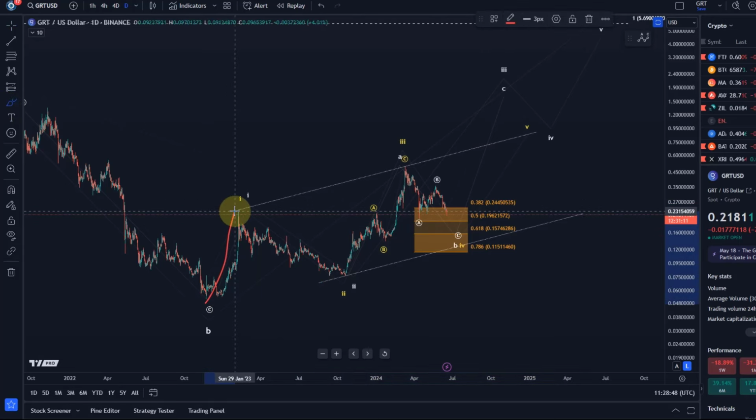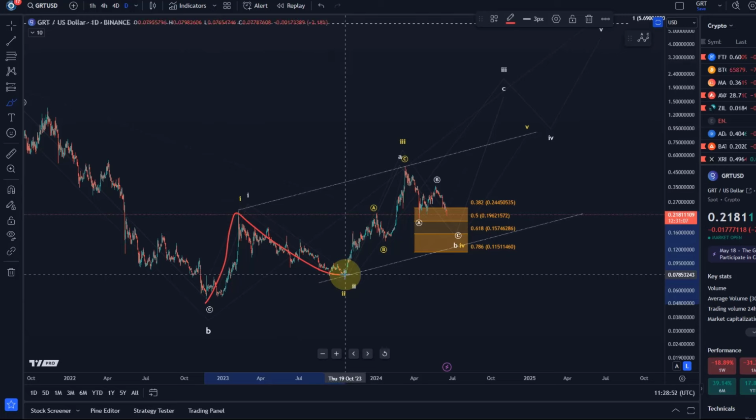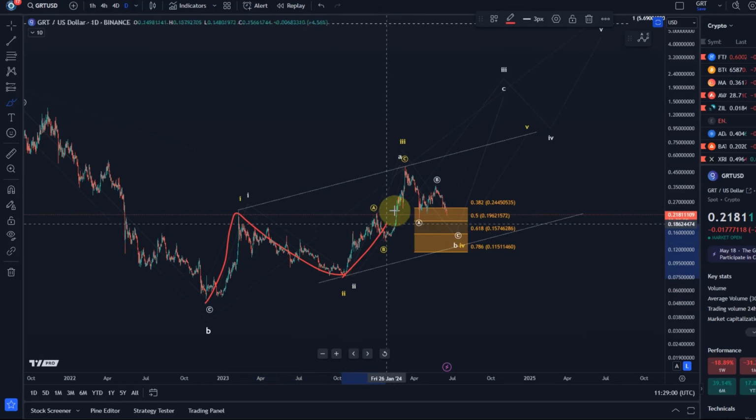Yep, this was a wave one. That's the idea in both counts. This is a wave two, this pullback into the October 23 lows. But then this is where the problem is. It's possible, because we could be in a diagonal, that the third wave already finished.